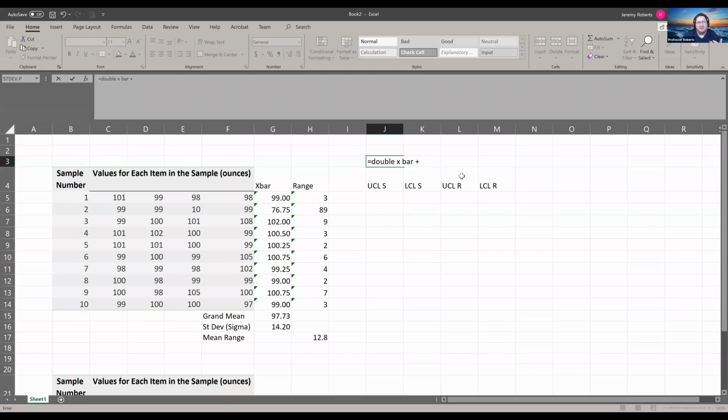All right. So like you said, there was a 3, right? But then we need to multiply that by our standard deviation. And then we have our standard deviation over the square root of our sample count.